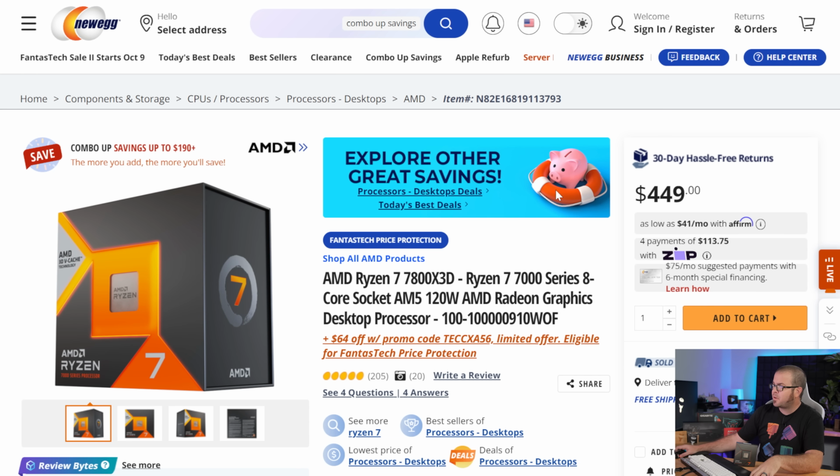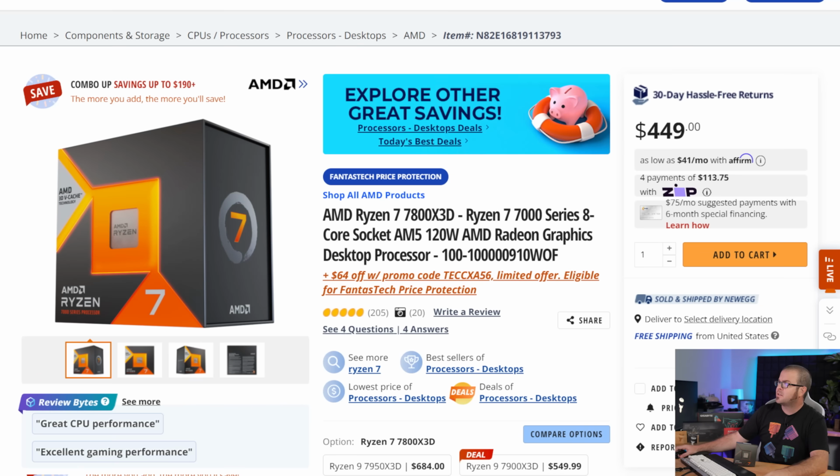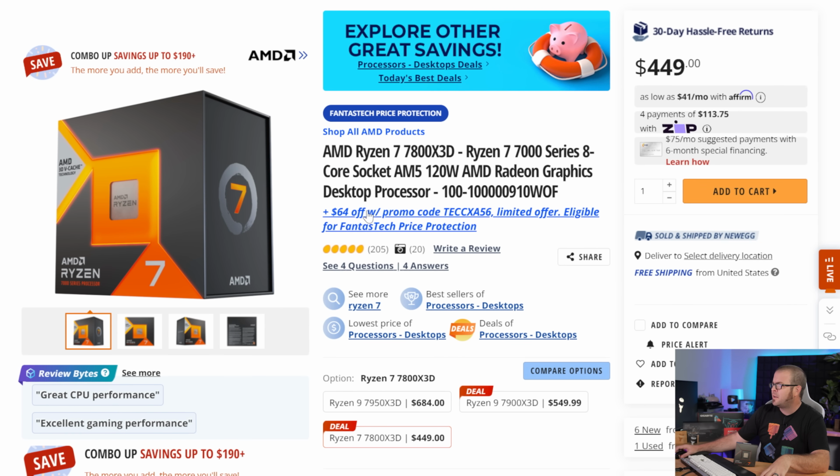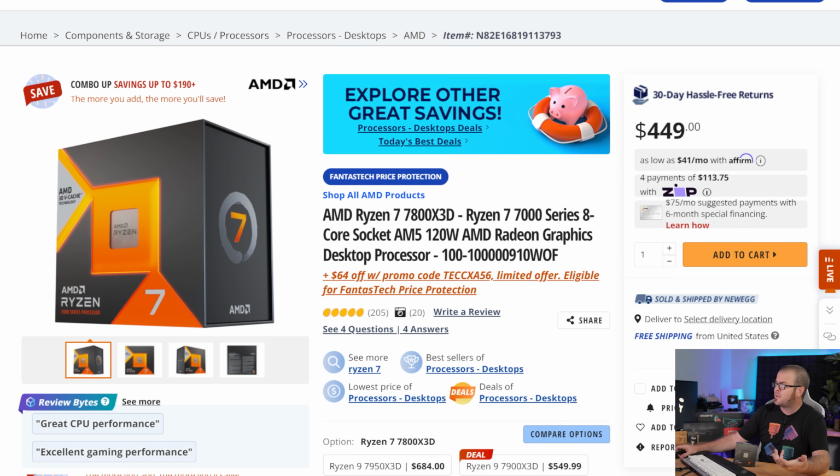And then again, speaking of upgrade path, or for those who just might want a little bit more CPU horsepower right out of the gate, we have the 7800X3D. This is quite literally one of the best CPUs for gaming across all the CPUs that are out there on the market. So for $450, it's a bit of a price increase, but again, we've got a $64 off promo code right now that brings the price down to about $385. But again, yes, you'll need an aftermarket cooler for this.